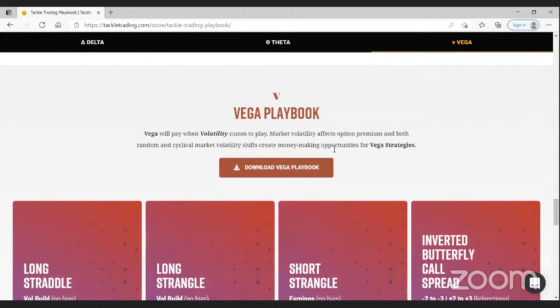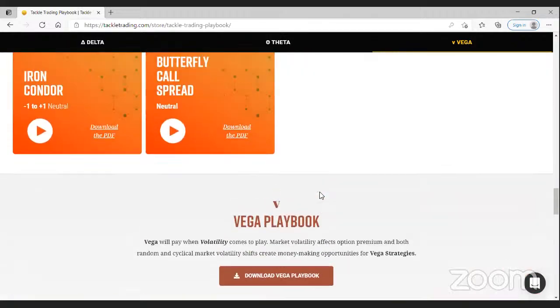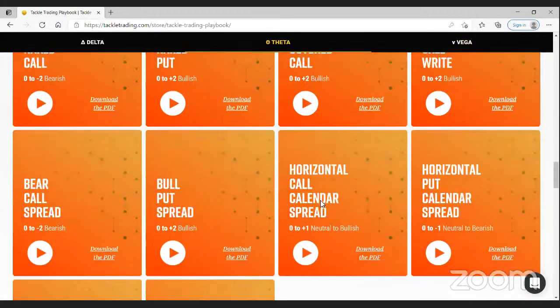And then you've got your Vega or your volatility strategies. We've just come out of an earnings season, which is where I always think about these strategies. These are bi-directional trades where I don't have an opinion on which way it's going to move. I have an opinion on how much it's going to move. I think it's going to move a lot, or I think it's not going to move a lot. That type of trade is based on the volatility of the stock, and that's going to be our Vega playbook.